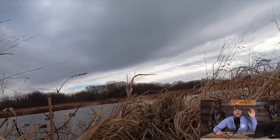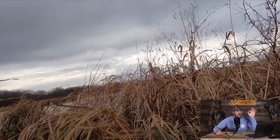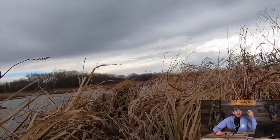Nobody calling birds off, no other decoy spreads. So it was a pretty prime situation in a prime spot on prime birds. So it was pretty fun. It would have been a good two-man shoot, maybe a three.